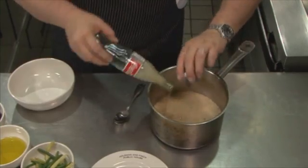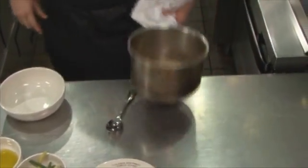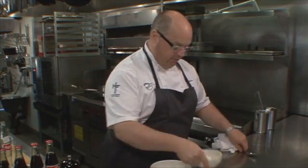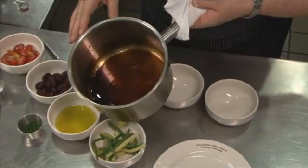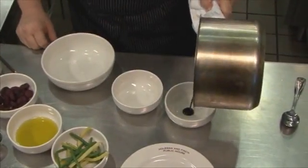So we throw in our Coca-Cola, we add our apple cider vinegar, and we're just going to put this on the stove back here and bring it up to a high heat. Now, you need to be careful when you're reducing it because you don't want to over-reduce it and then you start bringing out some bitter tones. Now, what we end up with, let me show you right here, is a pure syrup of Coca-Cola and apple cider vinegar.